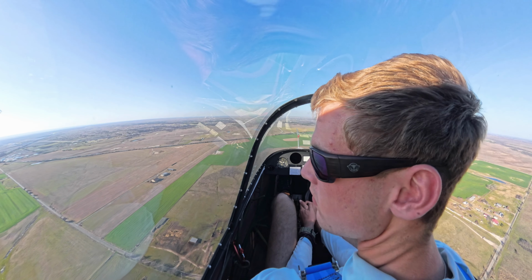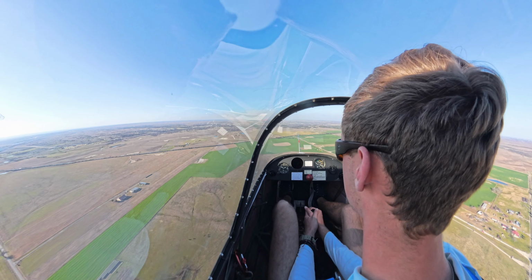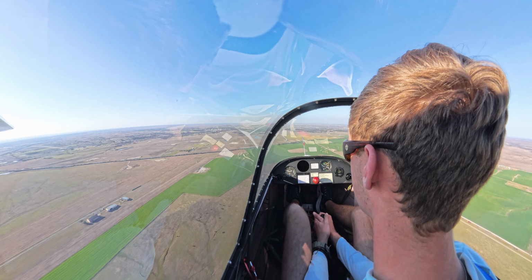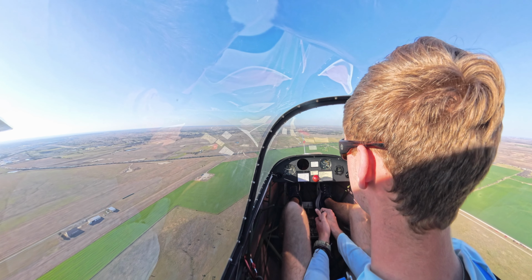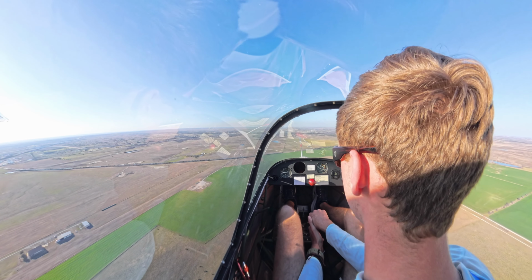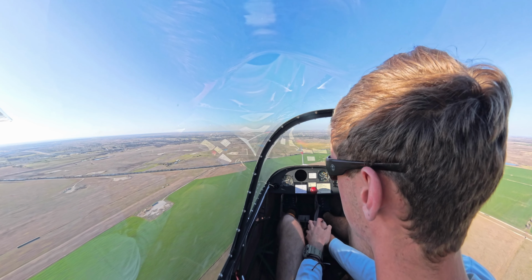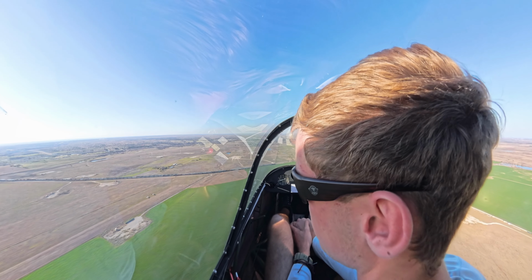This field right there, see the hangar, the house on the field, and a shed. Serves as a great landmark to be able to keep the field in sight. We can see the runway now since we're close enough, and the color difference makes an impression on the eye. Still maintaining our gliding speed of about 40 knots, just for our lowest sink rate.